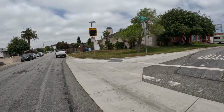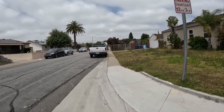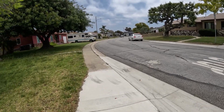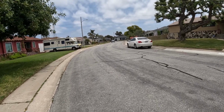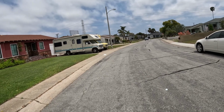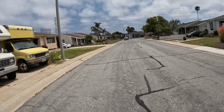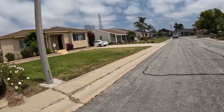How fast I'm walking, 4 miles an hour. It's about to get up to 5. I don't know how fast I could have gotten up to. An old RV from the 70s and two RVs, one's yellow. Well, they're a moving truck. Yeah, a moving truck and an RV.